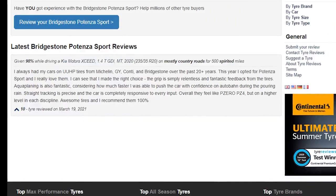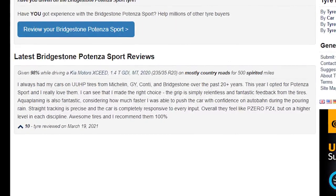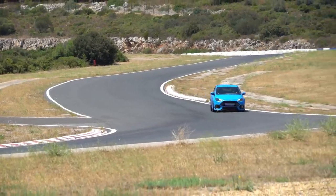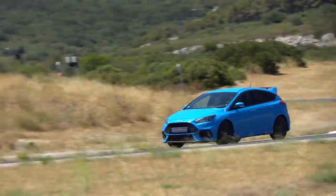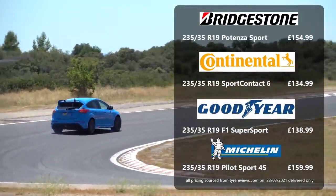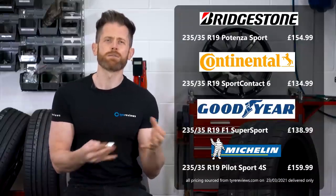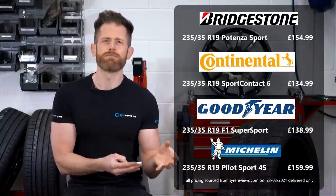The single review on tyrereviews.com has also been very complimentary too. Is all of this too good to be true? Well, there's 2 caveats I can think of. Firstly, the price. It doesn't look like it's going to be a cheap tyre, but as with tyres, you often get what you pay for, and it's no more expensive than its rivals like from Michelin.